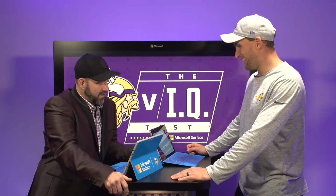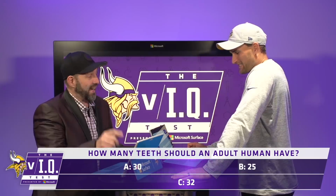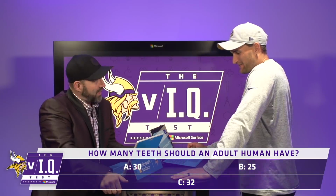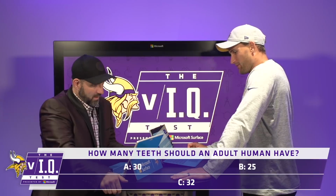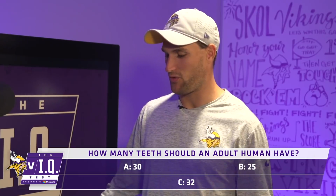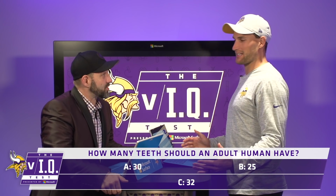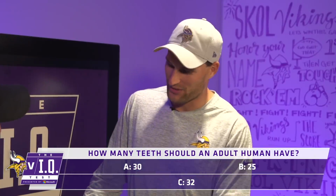You're killing this. How many teeth should an adult human have? 30, 25, or 32? It's got to be an even number, so I'm going to rule out B, 25. I actually had 4 of my adult teeth removed as a kid, when I was 10 years old, and then I had my 4 wisdom teeth removed. So I have 8 less than the maximum. Does this include wisdom teeth? Am I losing on a technicality here? You know what? I can't answer that question. I'm going to say 32.